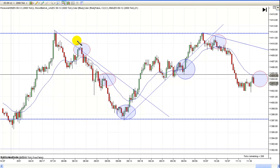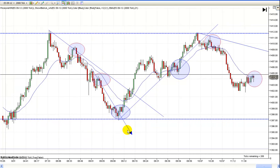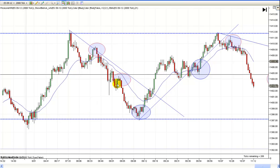I would have come up here and looked at these first two swings as a possible leg, and then I would have come over here and measured it, and you would have got a target down here. We didn't get there because we couldn't get through this support, and then we bounced really quickly. But I would have been thinking about that, and you had to be thinking that since we were moving down so strongly, we were probably going to come test this.